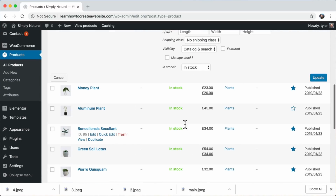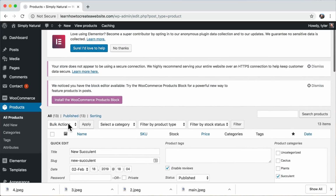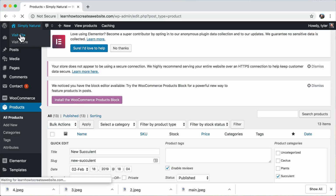To delete a product, you just click on any product here, and then move to trash, and then you can delete them just like that. It's gone. Yes. Yeah.